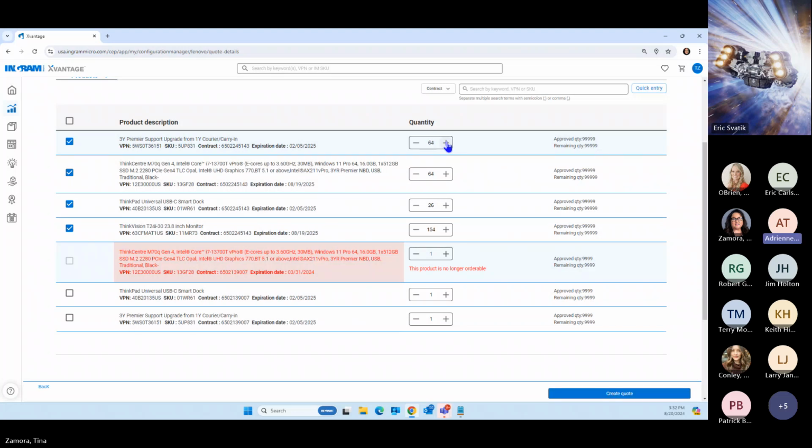Oh, you know what? That one's not even on it because it's got something with the processor that I just have to go with. It says this product is no longer orderable. No, these are for the E14 laptops. It's not even on there because of the processor, I guess. So there should be what, 1, 2, 3, 4. Yeah, that's all of it from the deal reg.